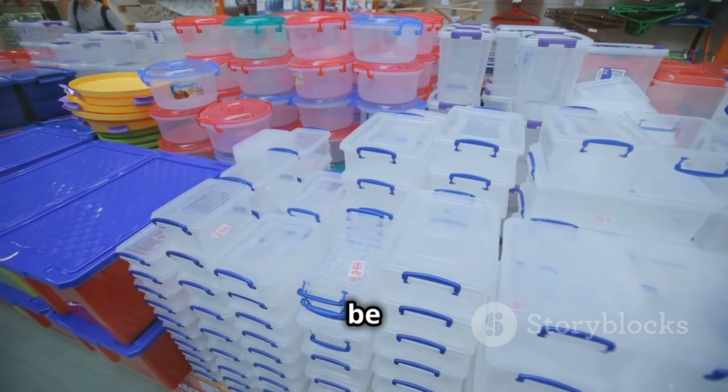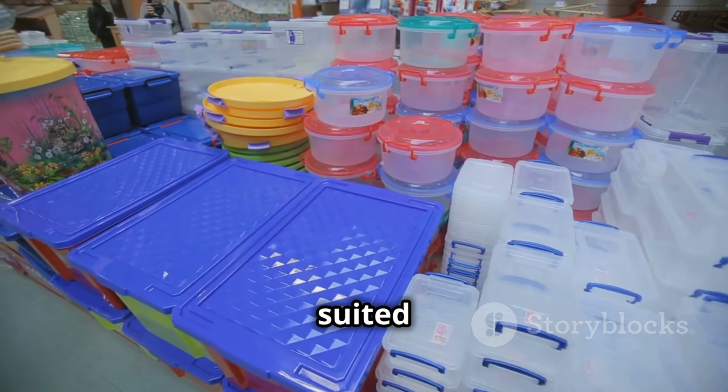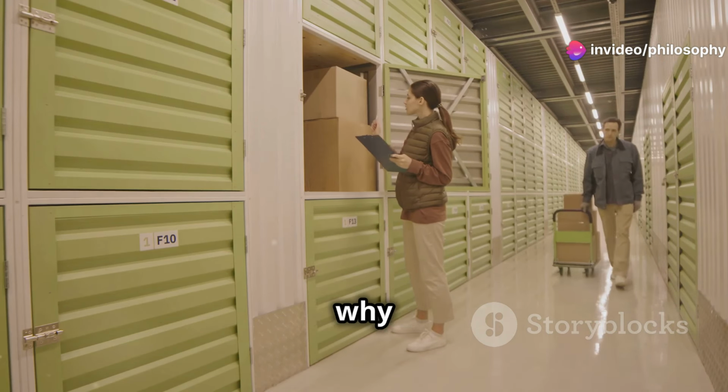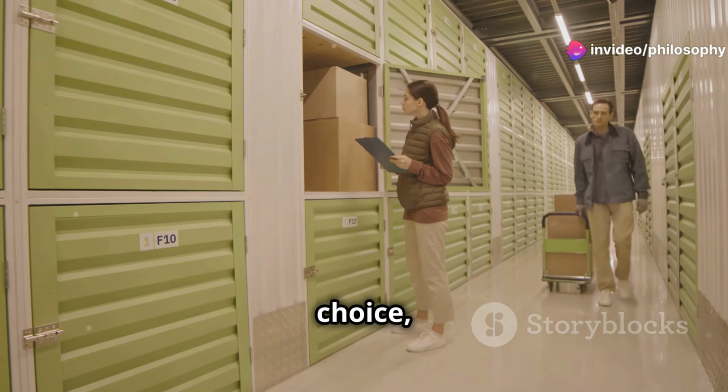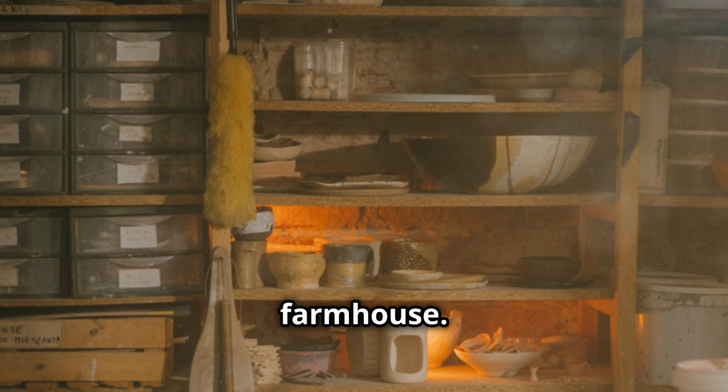While these bins can be real workhorses for organization, there are some items that are much better suited to different storage solutions. We'll go through each item category, explain why plastic bins might not be the best choice, and of course, I'll share some alternative storage ideas that I love to use around the farmhouse. Let's get organized.